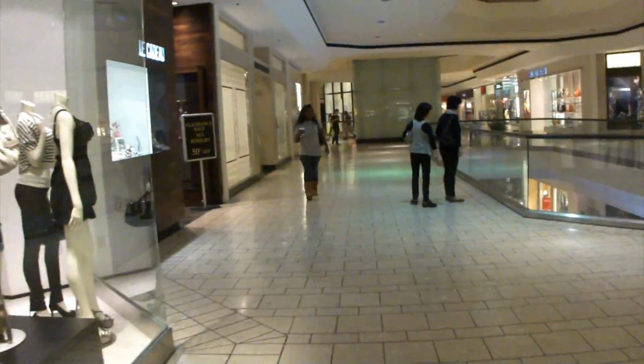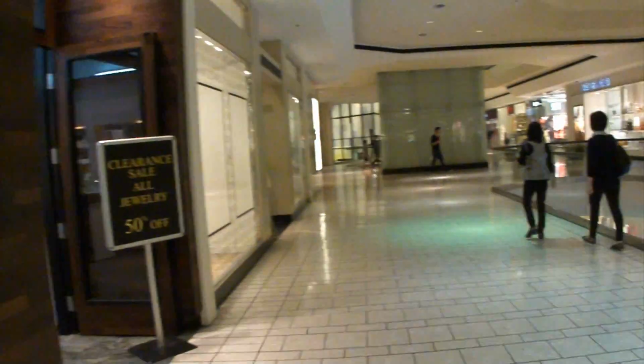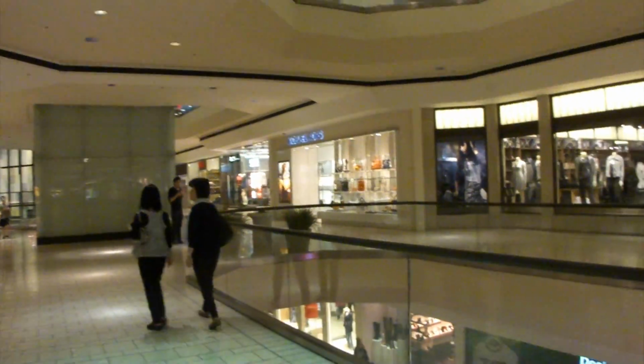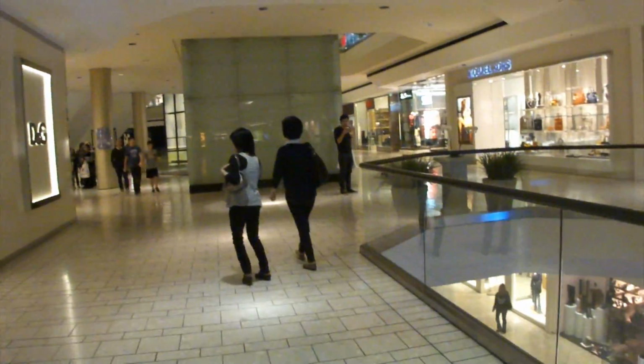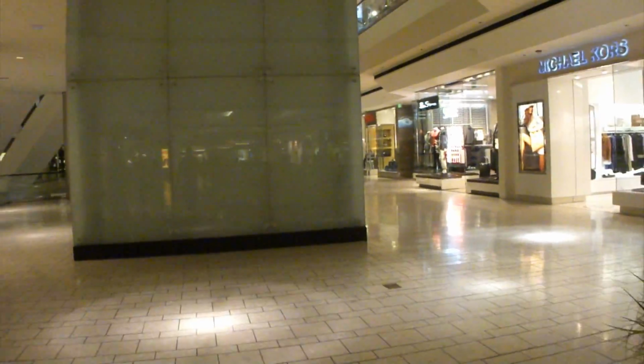Alright, y'all, so we are now departing the Guess store, and picked up a shirt there. It was only half price, 13 bucks, and I figured might as well get something really inexpensive considering the load that I dropped over at the Diesel store. But yeah, I got about $200 here left to spend in the mall.